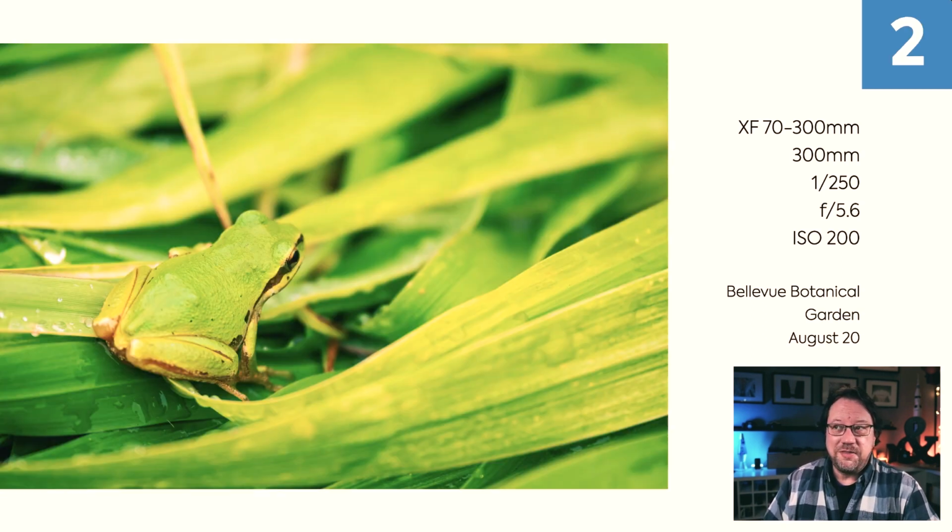Sometimes the things we want to look at are hiding from us. This little frog was certainly well camouflaged. He's a little tiny guy about this big. And I didn't even see him. My wife did, and she pointed him out. And so I got the 70 to 300 out and cranked it out to 300. Got really close visually to the frog. I'm still probably 3 feet away, and created a bunch of photos.